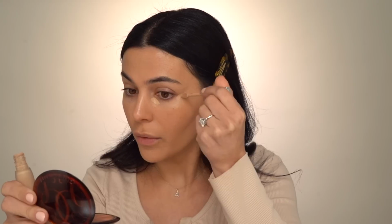So now I'm gonna move on to concealer. For concealer, I might hit it with a double step, and I'll tell you why. So this is by Haus Labs. It's a really good concealer, I like it. I'm using the color 23. So with this, I'm just gonna apply right here to the inner part and the outer corner of my eye.